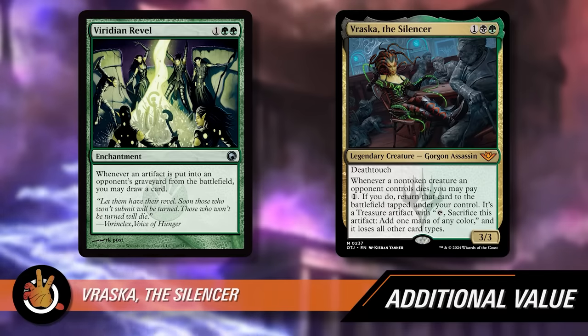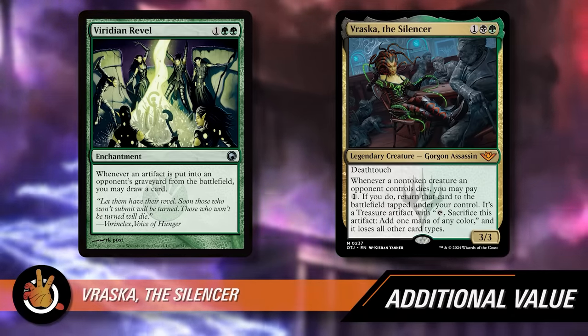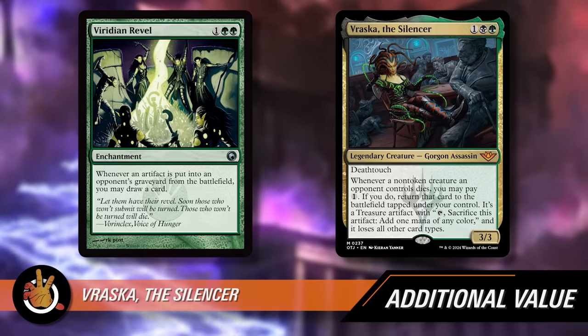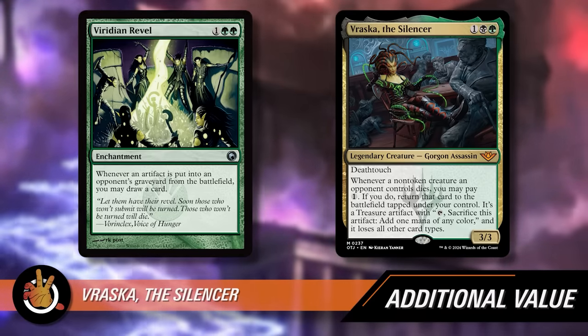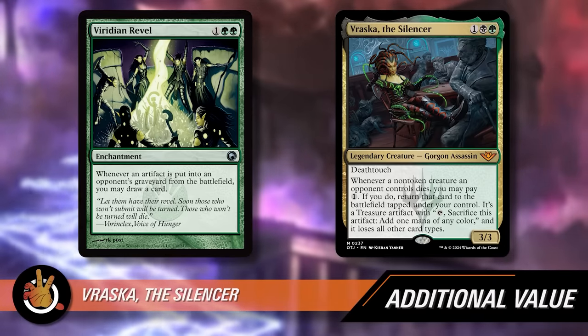So not only are you stealing their cards with cool enchantment-like effects or ETB effects, but now you also get additional card draw off of it when you sack it for mana. And you can use that mana to steal the next thing from them. Cool is a word for it.